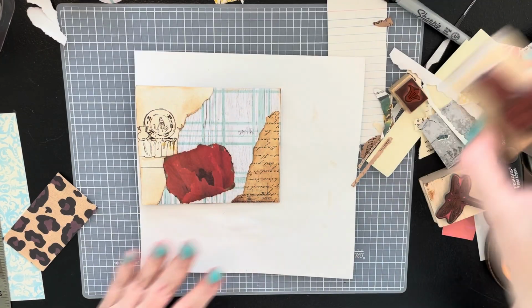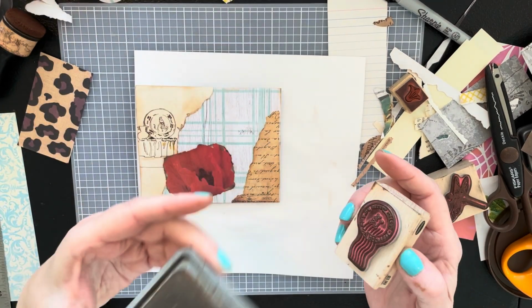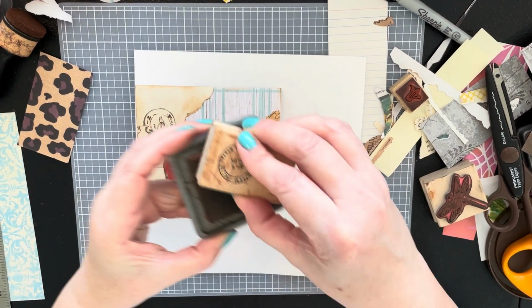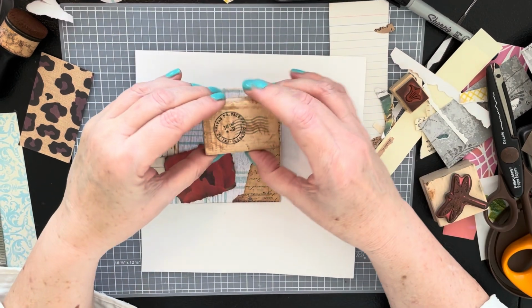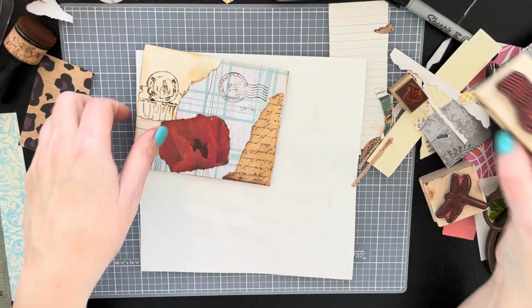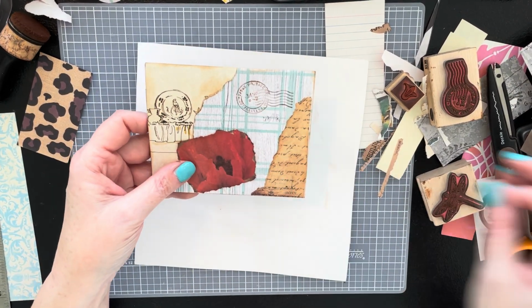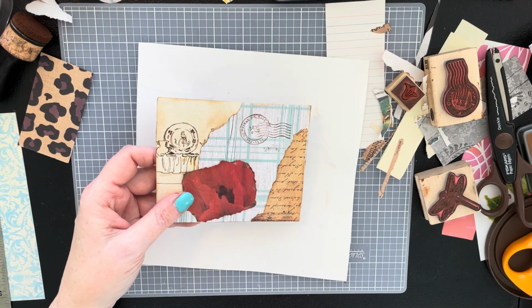Okay, let's do the stamp and then see what else we have room for. I just stuck my finger in that. Okay, that's all right. Kind of get it down here, like so. We got a little stamp. I think we will do something else over here. I'm not sure. Let's see what we can find.